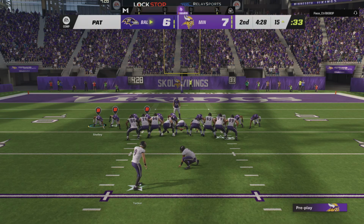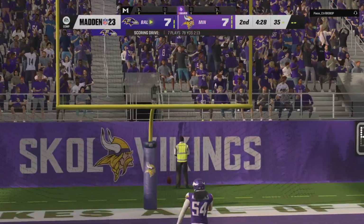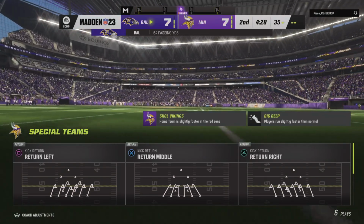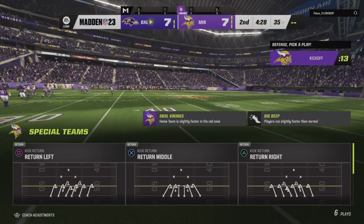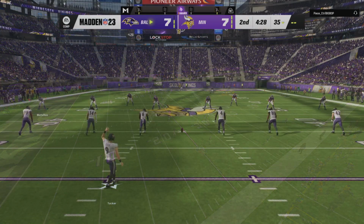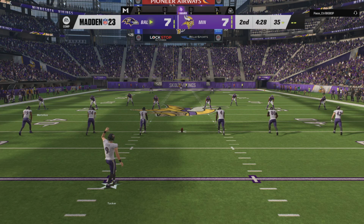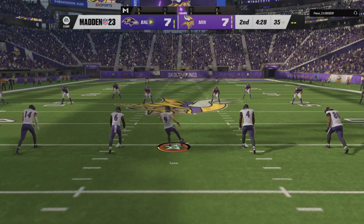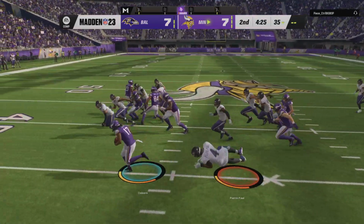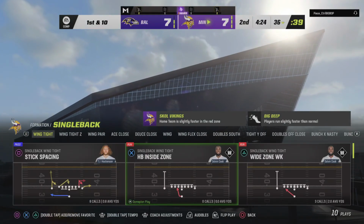Justin Tucker for the extra point. It's up and good, and we're tied at 7 here in quarter number 2. Justin Tucker, the kickoff. So I'll leave it at 7 now as they kick it away. Fields the squib kick right around the 30, and they've got it up past the 35, so pretty good starting field position.